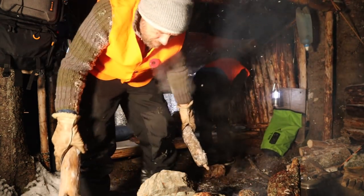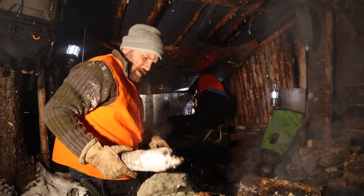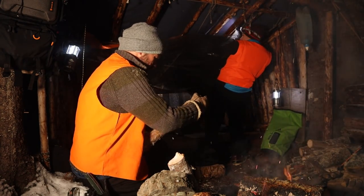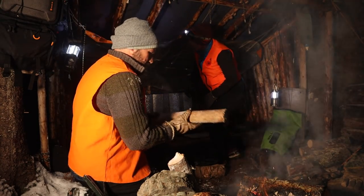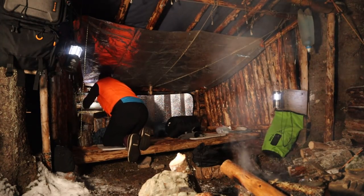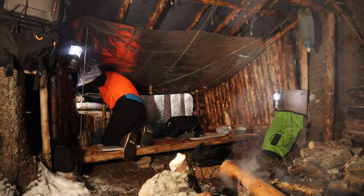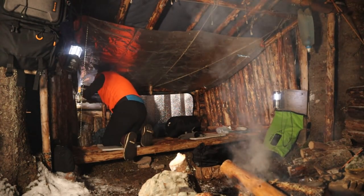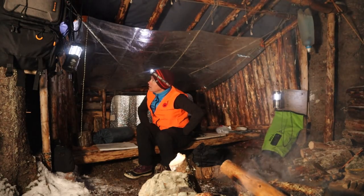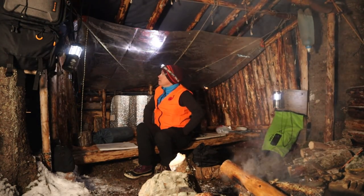Stretch the whole length of my leg. Not a full setup, but it should help. I'm sure it will, once we can get the fire flaming up there. Yeah, just put some new wood, it'll take a few minutes. But, yeah.